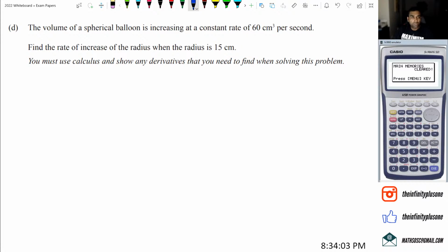Okay guys, so moving to question 2D here. What do we got here? We've got a rate of change. The first thing we need to recognize is that we've got a volume that's changing over time. So we can write this as dV/dt equals 260. The next thing is, what's the question asking us? The question is asking us to find the rate at which the radius is increasing when the radius is 15. So they're asking for dr/dt. What is it when r equals 15?